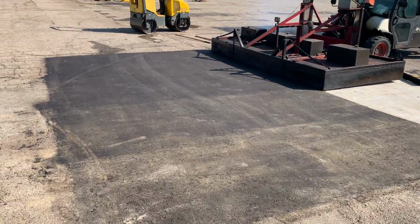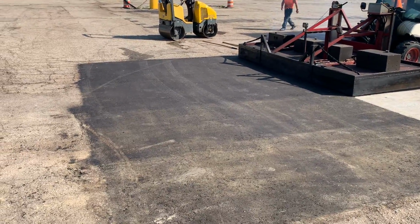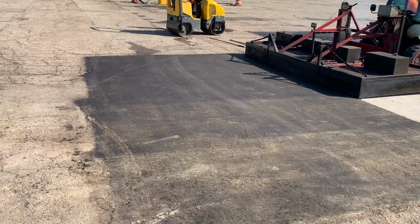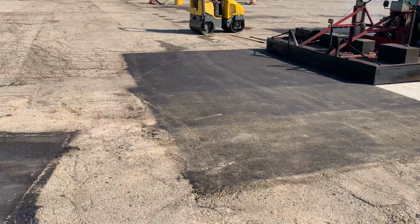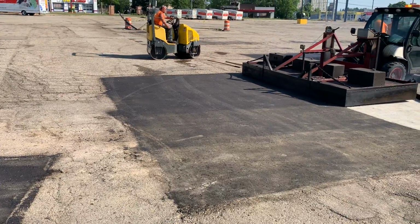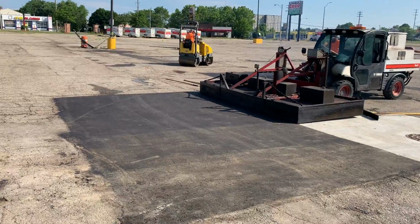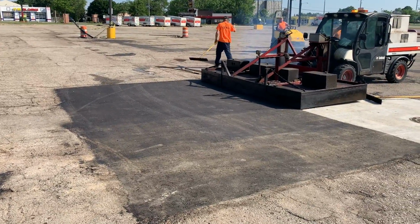The finished product right there. This is a really rough parking lot. It really should have been milled and replaced, but for budget reasons they opted for this, which, as you can see, it's not a bad option if the budget doesn't allow to tear it up, which it doesn't. 90% of the time, all commercial parking lots generally don't get taken out the first year or two.